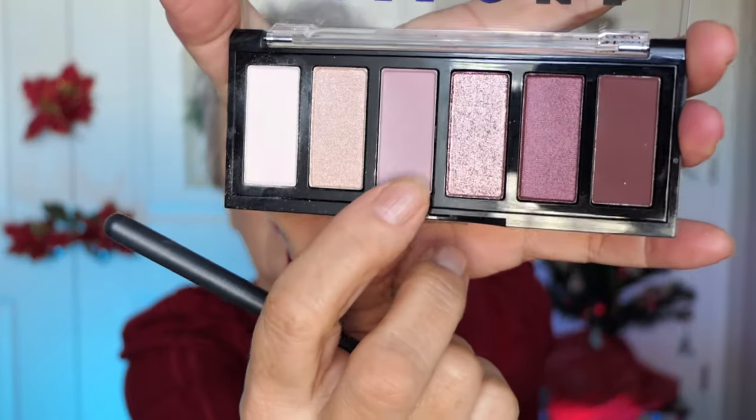Just a light dusting of snow. I fluff off my brush. A little one here. And this is my Jessup number 244 for my crease, this pretty color right here. It's like a pinkish brown or a violet brown. All right. And I like to do my windshield wiper. Look straight ahead. So I think this is pretty thus far.